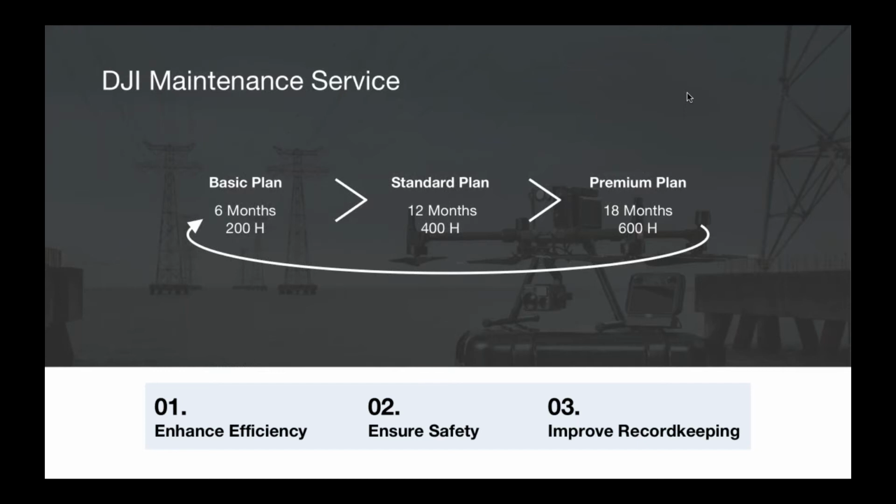So the basic plan provides a deep cleaning and calibration. The standard plan provides the same thing, plus worn out parts will be replaced. And the premium plan provides all of the aforementioned items, plus core components would be replaced.